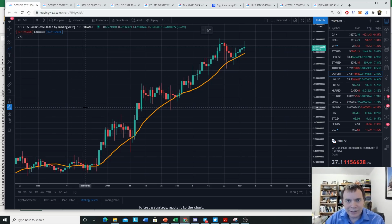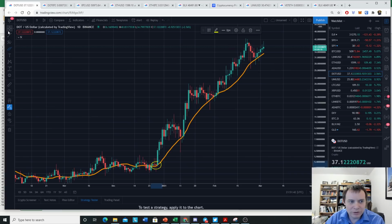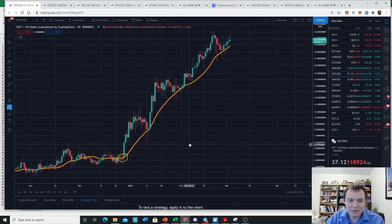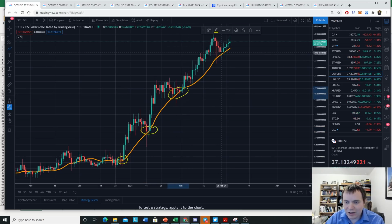The ticket to ride, as we've been discussing, a lot of times comes at the 20-day moving average. We talked about this a lot. So if you go back, we discussed this as being the accumulation phase. And then ever since we got into this bull market, DOT at the 20-day moving average has been a pretty good area of support. It found support at $5 back in December. It found support at $8 back in January. It found support at around $16 in February, and then it just found support at around $30 in late February.